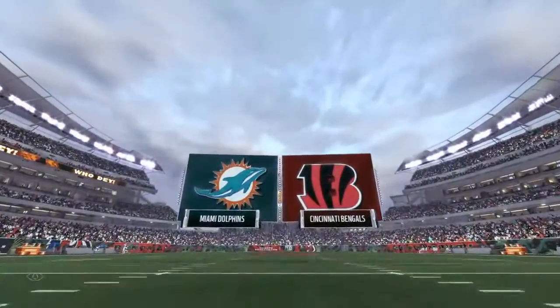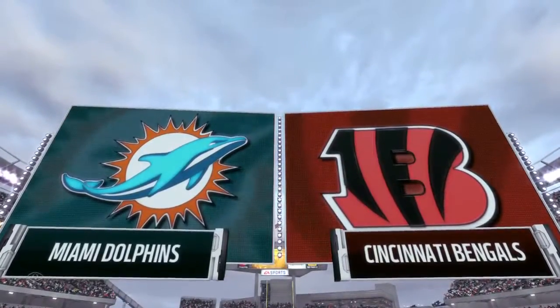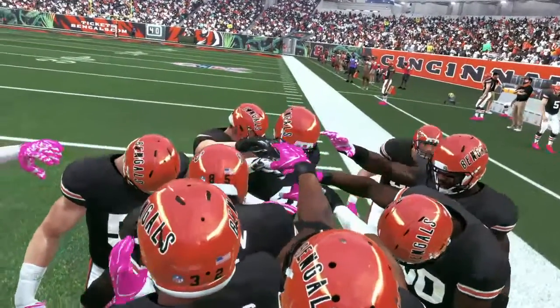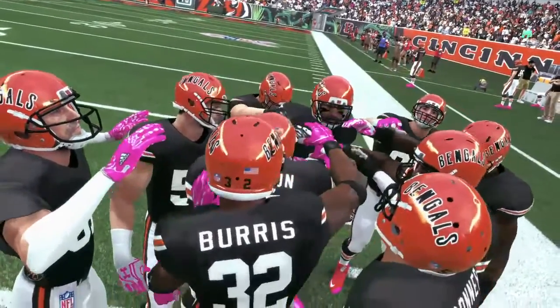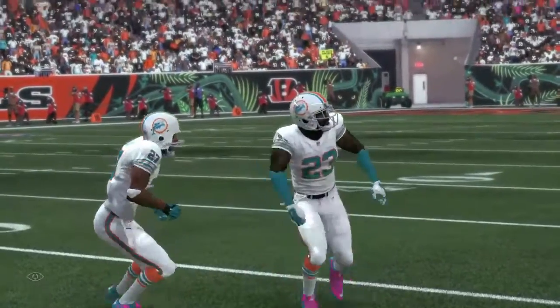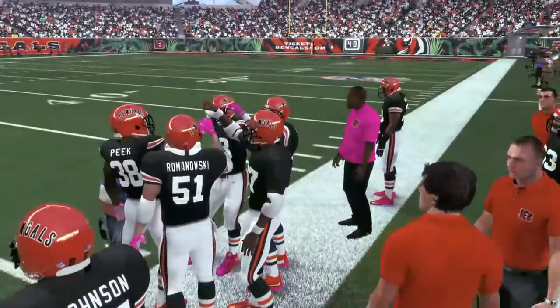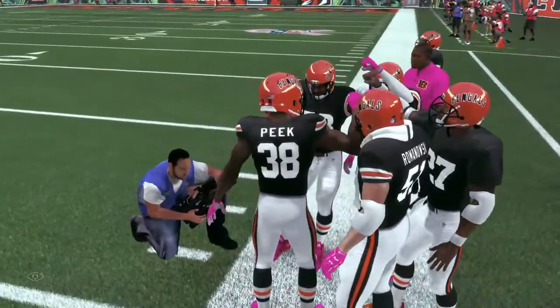For the call, let's send you out to the broadcast booth, where we'll join our commentators, Brandon Godden and Charles Davis. Larry, we are in the place the folks here call the jungle, and that's Paul Brown Stadium in Cincinnati. Today, we're set for a good AFC matchup between the Miami Dolphins and the Cincinnati Bengals.